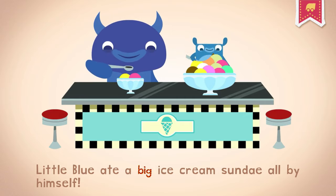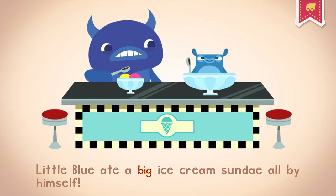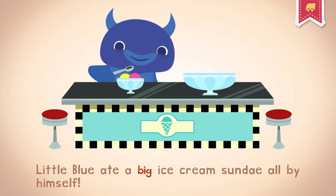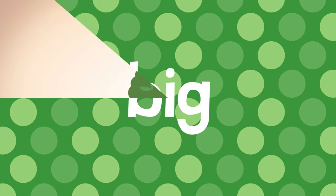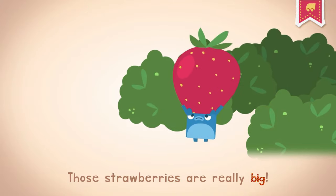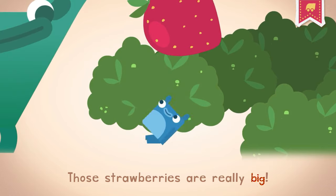Big. Something is big when it is really wide, long, or tall. Little Blue ate a big ice cream sundae all by himself. Something is also big when it's larger than it usually is. Those strawberries are really big.